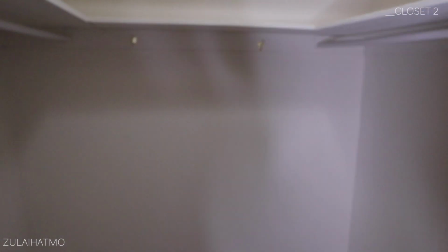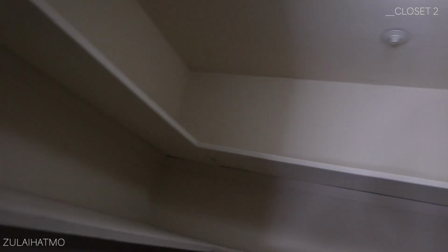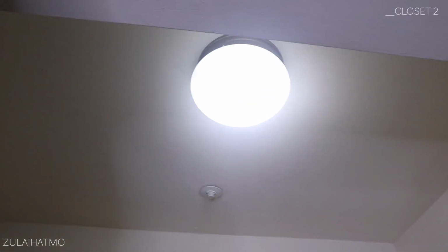This is my first closet here. It's quite big. The closet is spacious. It also has a double layer. It's quite tall. I'm really happy, and it has really good lighting. That is one thing I really like about this closet.